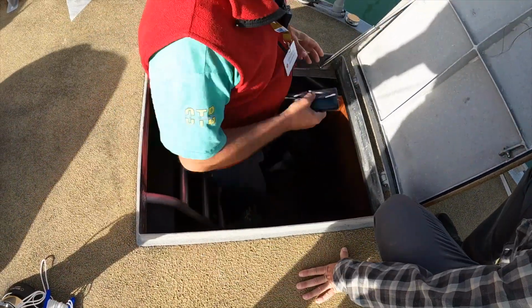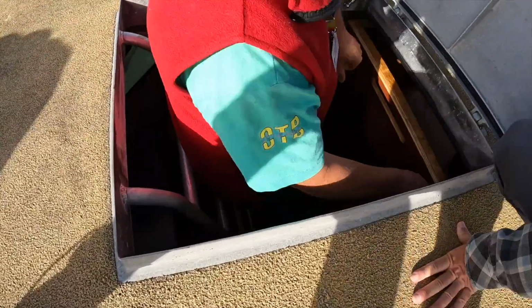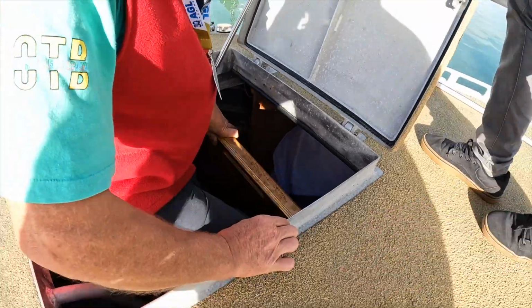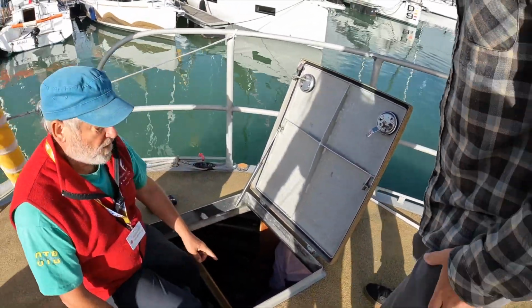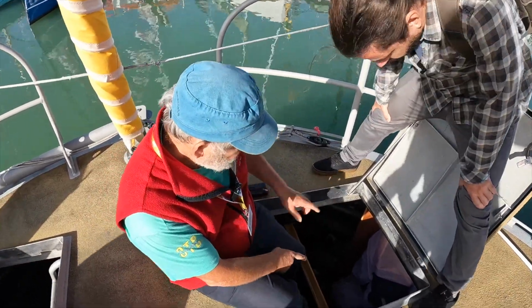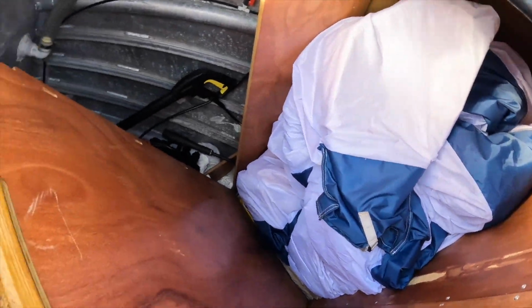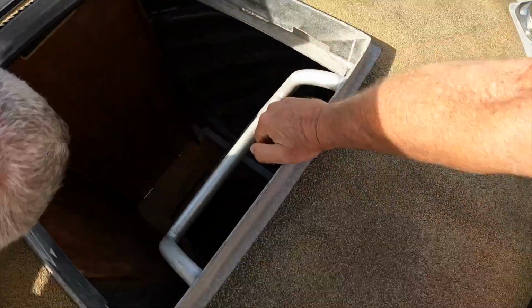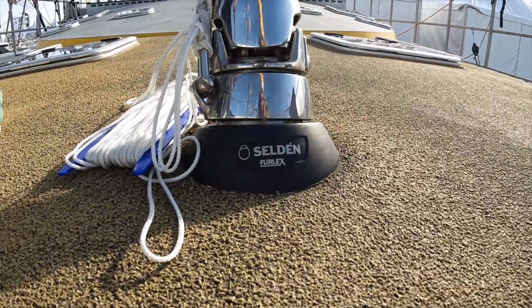We have here the spinnaker place, so we can throw the code 0. This is the symmetric spinnaker, and on the other side we have the code 0. So the sail comes directly here and can be closed. That's really smart.